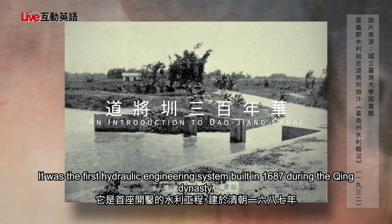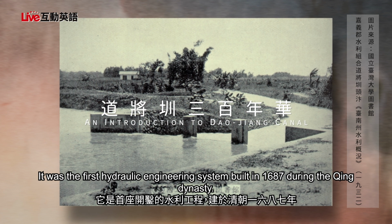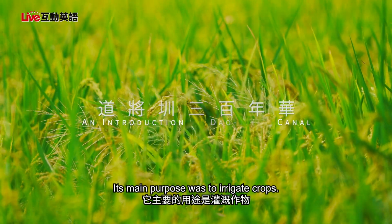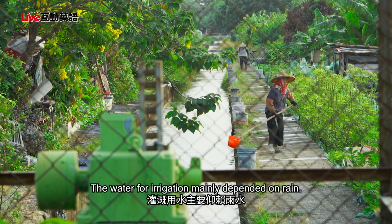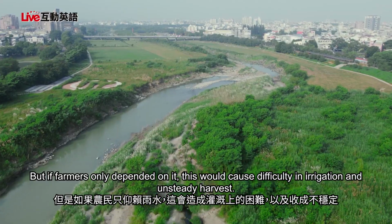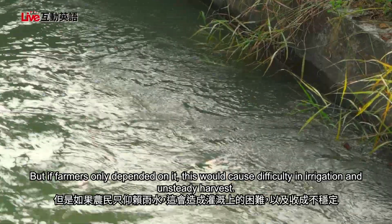Daojiang Canal has a long history in Jiayi. It was the first hydraulic engineering system built in 1687 during the Qing dynasty. Its main purpose was to irrigate crops. In the old days, there was no irrigation system. The water for irrigation mainly depended on rain. But if farmers only depended on it, this would cause difficulty in irrigation and unsteady harvest.